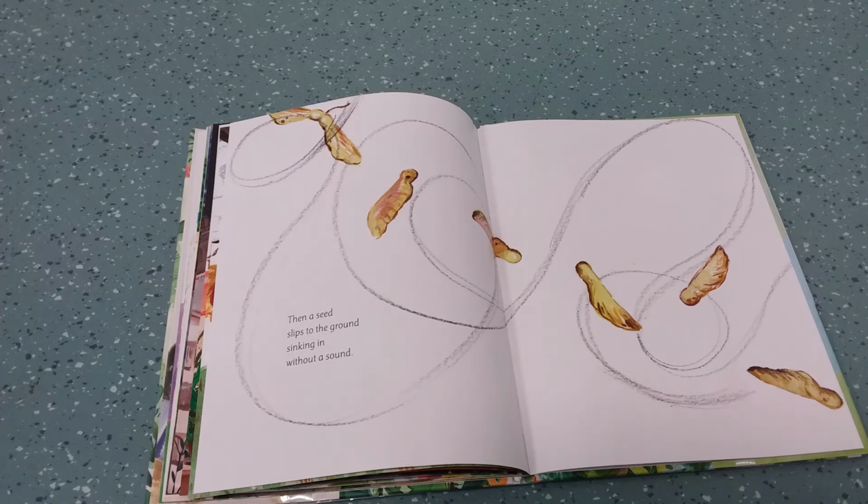Those are maple seeds. Watch for them when fall comes. They look like little helicopters spinning through the trees.